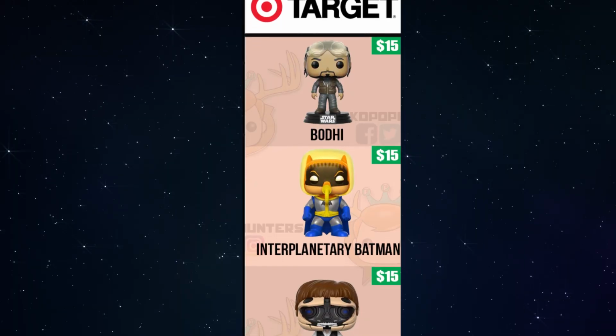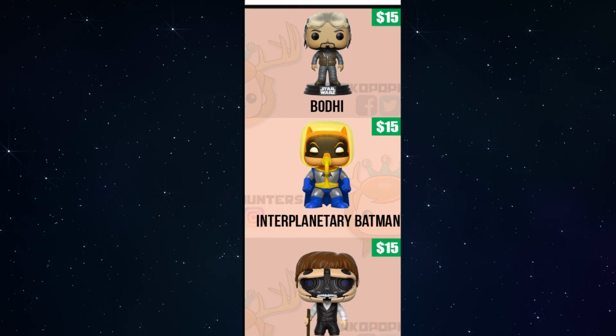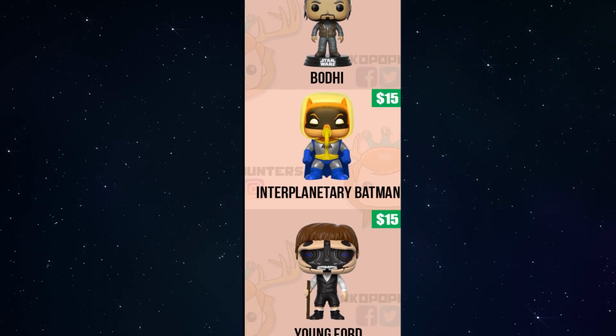I definitely want Interplanetary Batman here, so it kind of worries me. But I don't know, man. I don't think you're going to be able to get him. I'm very sorry. This one is going to be just such a big question mark. Go to your Targets tomorrow, but I don't think we'll see him in the store, but hopefully. Now let's move into the limited number ones.